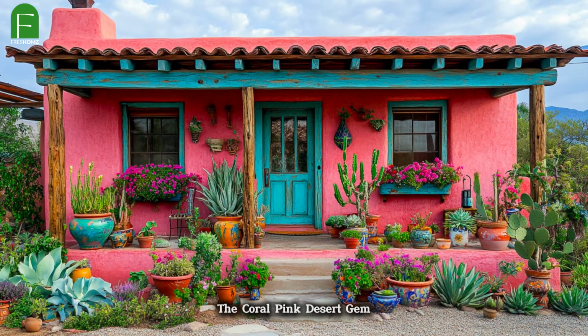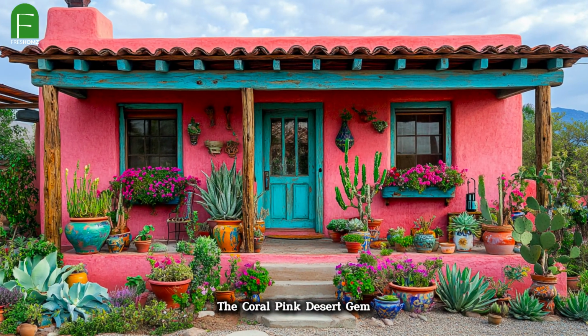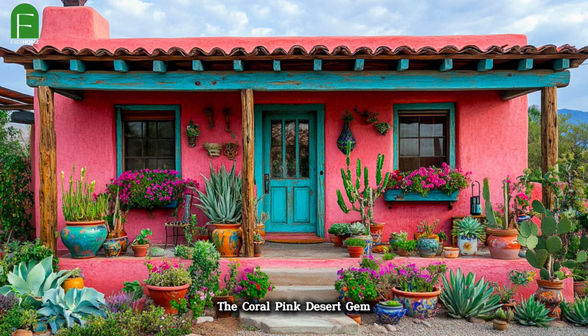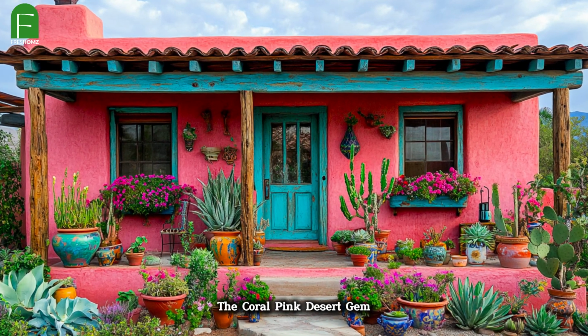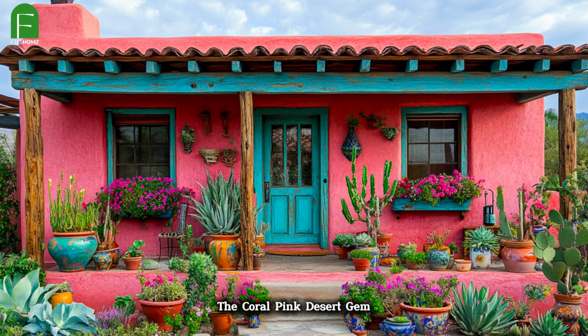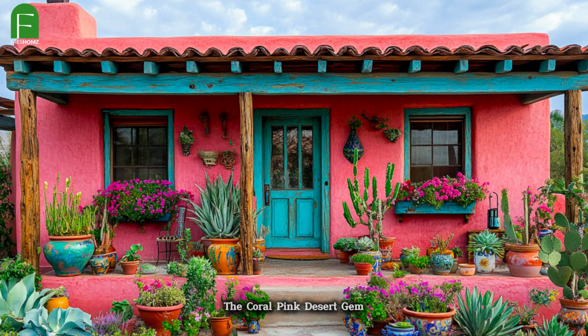Pink adobe house with turquoise wooden beams and a porch lined with colorful painted pottery. The garden features a vibrant display of succulents, desert roses, and flowering agave plants, creating a picturesque scene.